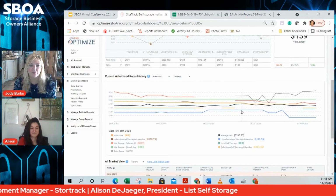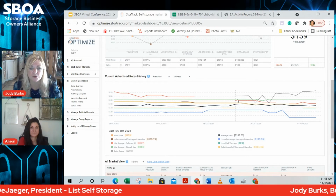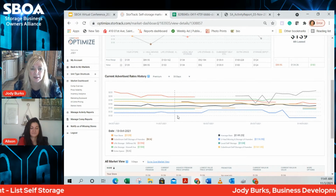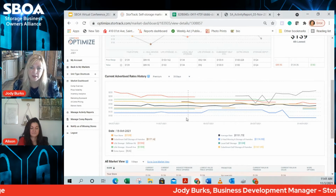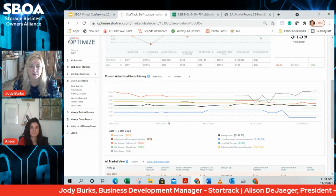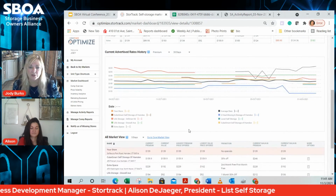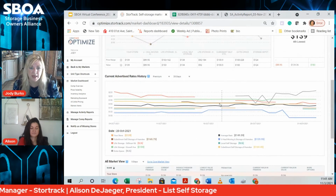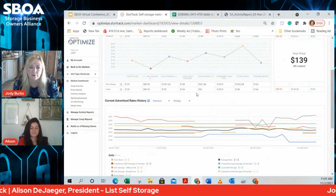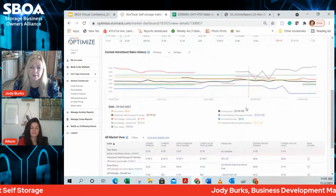So if your store is in here, then you're going to hover over your store and look at your store and see where you're priced. Again, you want to look at other factors that come from your property management software. What is your occupancy? Do you have a lot of these units that you need to move? And so maybe that's why your pricing is a little bit lower here than the current market average.